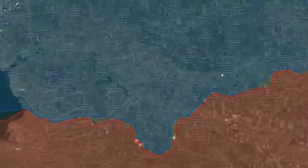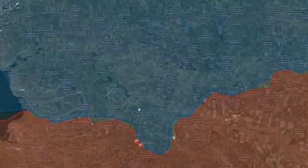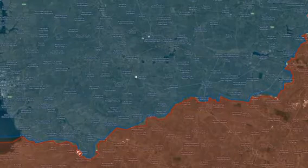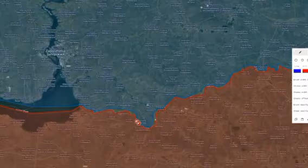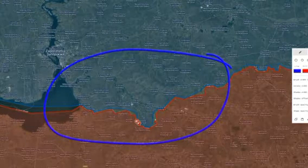The reason for this is that they connect the eastern parts with the western parts. Oryhiv is the central part, the most important one. Huliaipole is also important because it ends the rail connection here to the east. It also has the connections with the highways here in the east. So with this we see, okay, any attempt of the Russian forces in the Zaporizhzhia front will focus around Oryhiv and Huliaipole.